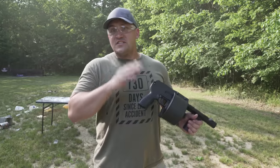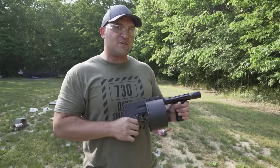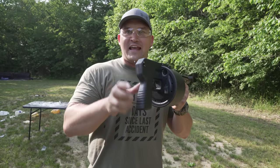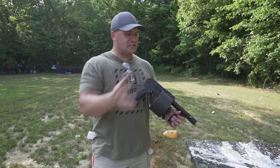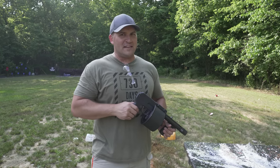So you may have noticed that some of those shells were hitting me, and it's because this has an auto eject feature. It bleeds off some of the gases and then shoots them into the cylinder and ejects the spent casing out the back. There is one other disadvantage about the Street Sweeper, and that is unloading. If this thing is completely loaded and you want to get those shells out, the only way to do that is to pull the trigger.